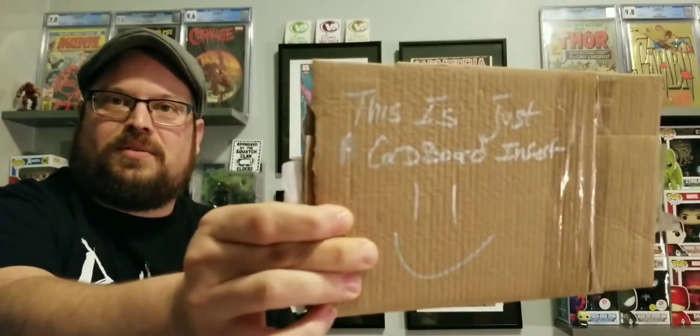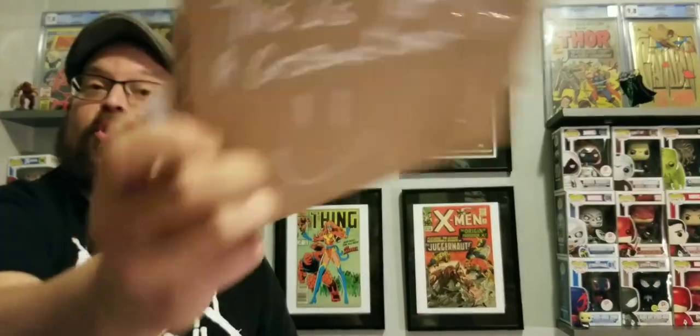Very cool. But like I said, I think he was trolling me because I had this in there that said this is just a cardboard insert. But then also there was another piece of padding that said this is just a cardboard insert. No need to keep investigating this piece of cardboard. So, like I said, I think he was trolling me, because last time I spent some time cutting open what ended up just being a cardboard padding that he had made.